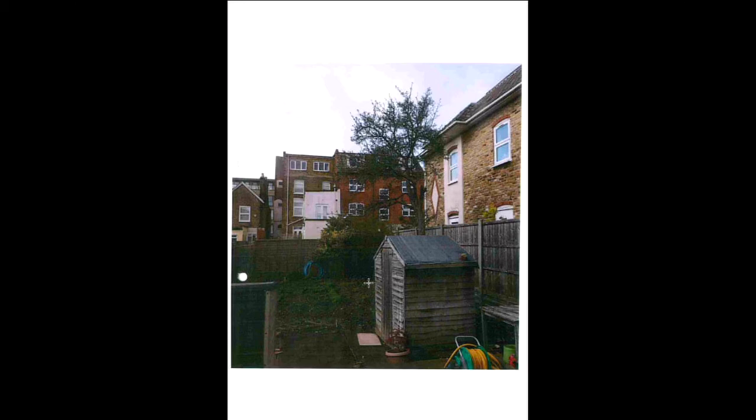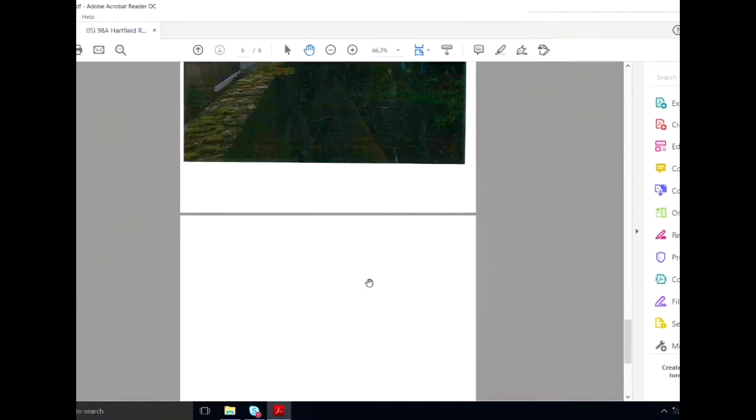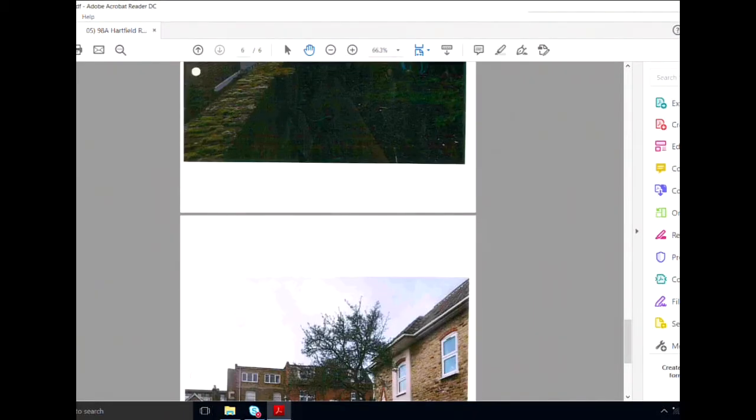Any other comments? Shall we move to the vote then? Those in favour of the application, please show. Unanimous. Thank you very much. We now move on to agenda item 7, which is the old fire station.